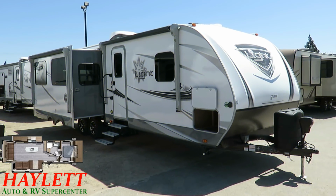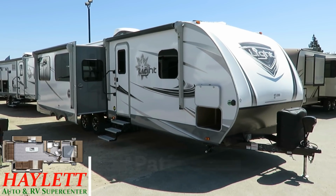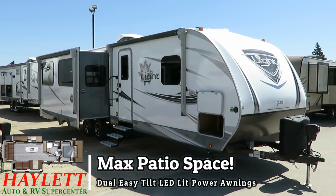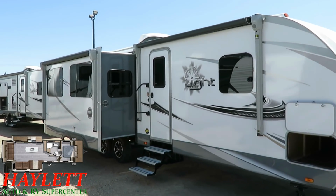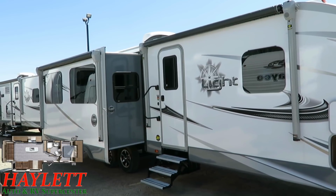Now, one thing I don't want to miss as we walk around this one is the fact that we actually have dual awnings on here. That big door side super slide is awesome for all that living space and all the windows it gives us over here, but it's not super awesome for awnings. Otherwise, we'd be relegated to this crappy little 12-foot awning, and that's no fun for anybody. So they put a second awning right on the face of the slide out.